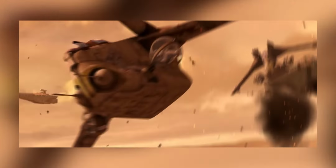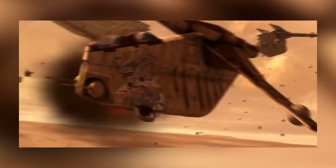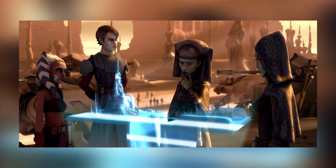Next up, we have the Second Battle of Geonosis. You remember all that stuff that happened in Attack of the Clones? Yeah, it's gonna happen again. Featuring Anakin, Ahsoka, Obi-Wan, Luminara, and Ki-Adi-Mundi, they all return to the desert planet for hopefully the last time in the Clone Wars, as they attempt to take down the largest droid factory ever built. This is a 4-episode arc.